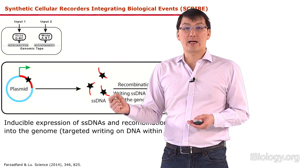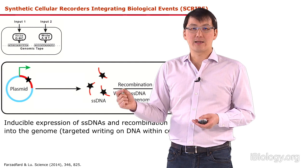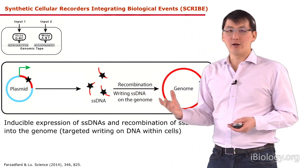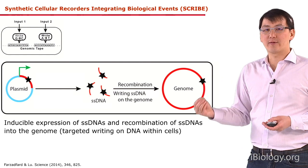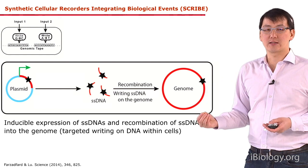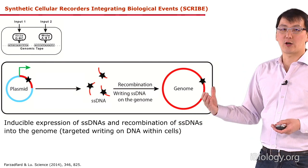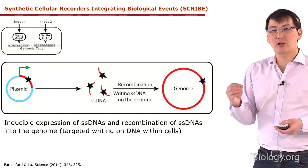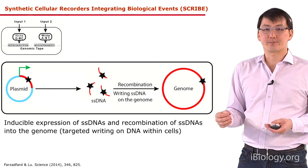These single-stranded DNAs carry specific mutations that are targeted by the single-stranded DNA based on DNA homology to the genome, where you can then write these mutations into the genome as a way of encoding information into the genome of these living cells. And if we can induce the expression of these single-stranded DNAs and recombine them into targeted locations, this will allow us to encode information into the DNA of living cells as a way of encoding memory.